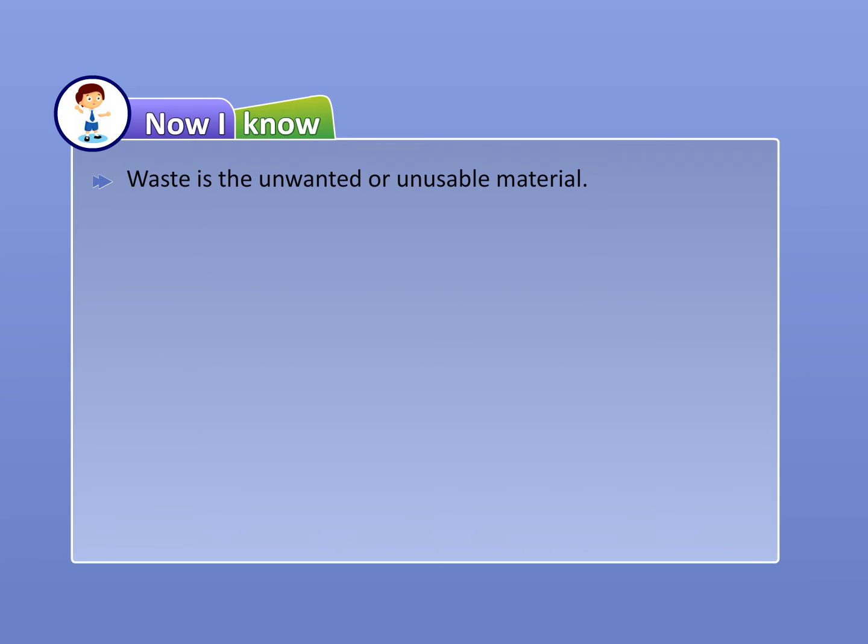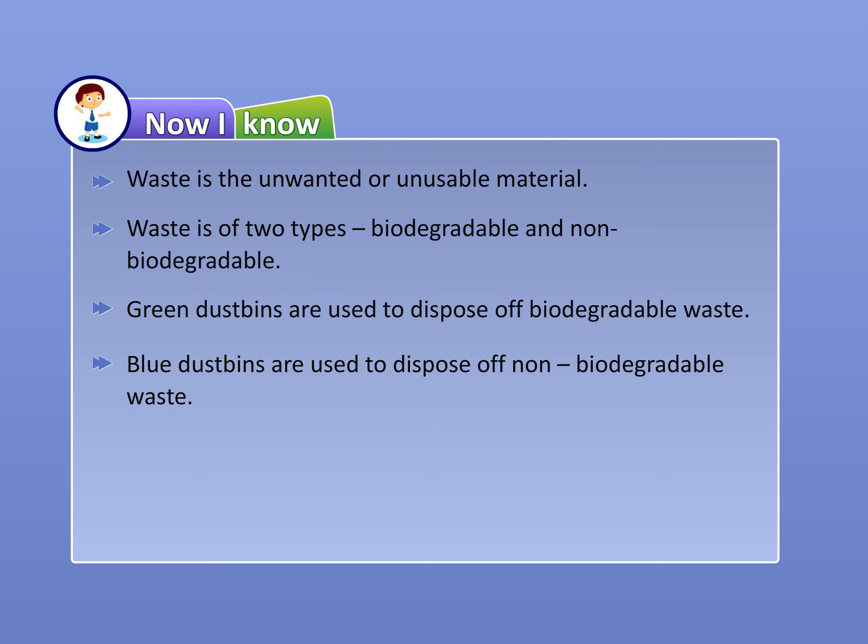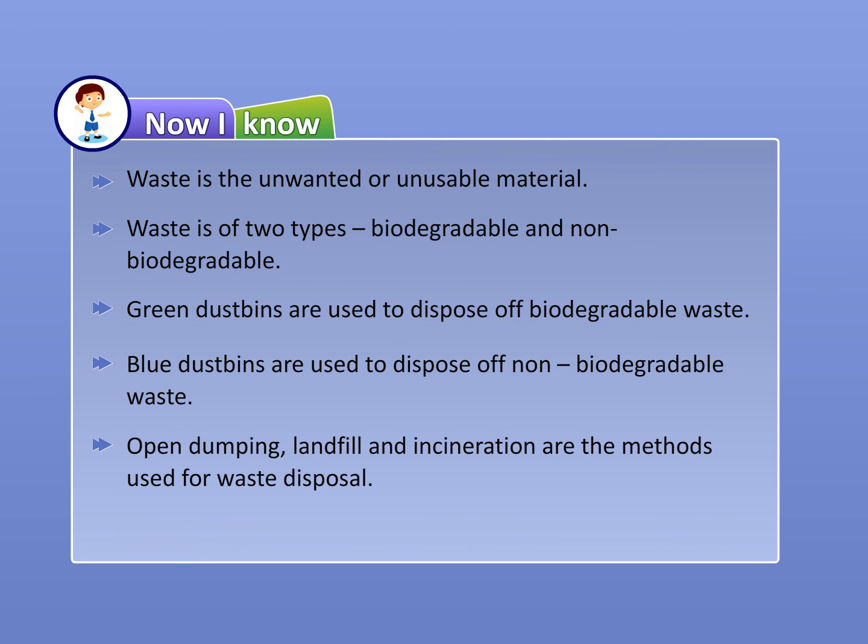Now I know. Waste is the unwanted or unusable material. Waste is of two types, biodegradable and non-biodegradable. Green dustbins are used to dispose of biodegradable waste. Blue dustbins are used to dispose of non-biodegradable waste. Open dumping, landfill, and incineration are the methods used for waste disposal. The 4 Rs stand for reduce, reuse, replace and recycle.